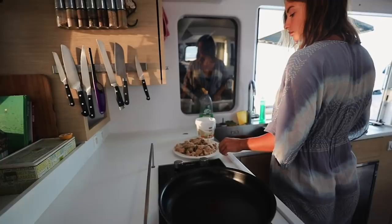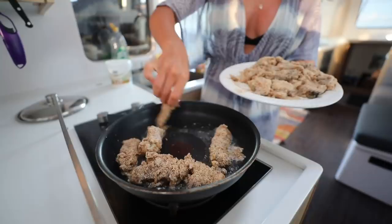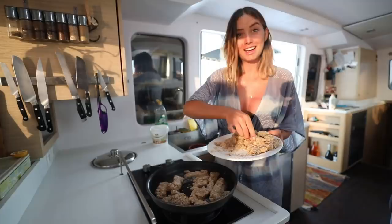So we've had a pretty chilled out day and we've left the conch for this afternoon, well, for dinner. So I'm about to deep fry it. I've chosen to deep fry it in some coconut oil. Still going to be a lot of oil though. Oh yeah, very smelly. It's gonna be amazing!